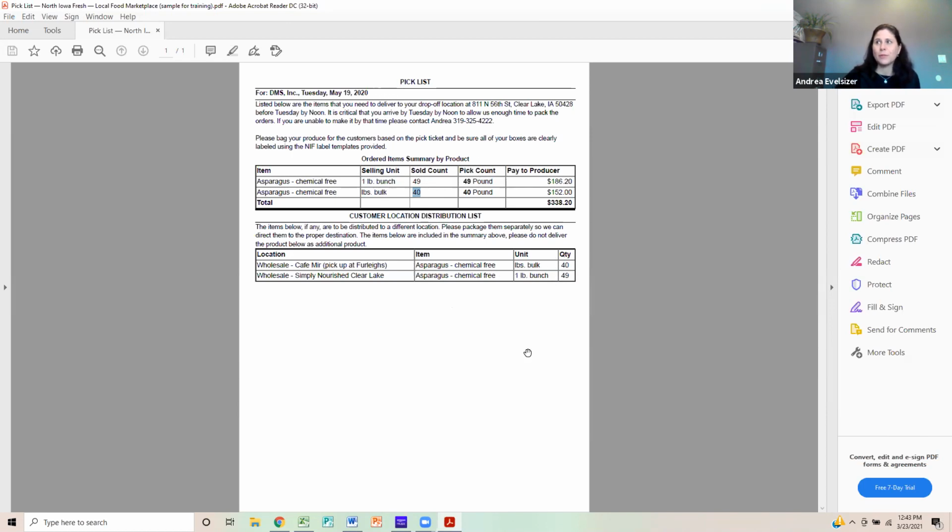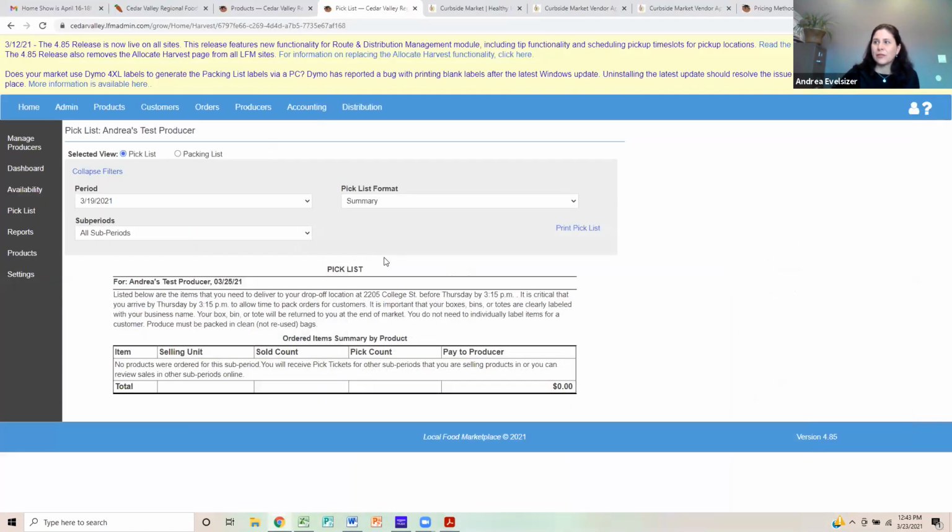That's pretty much all you're going to need to know for curbside. You will need to bring it to the Curbside Market labeled with your producer name. I think Jody's going to talk to you a little bit about the labeling after I'm done. But you won't have to break it out into the individual, like who's going to get all those 49 pounds of individual asparagus bunches. That'll all be here.